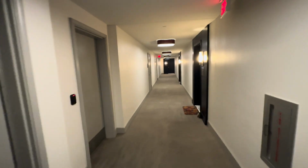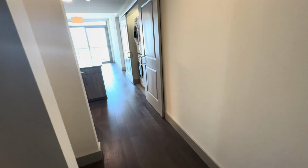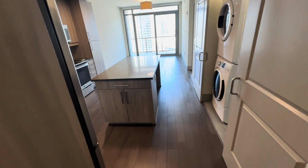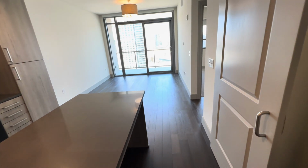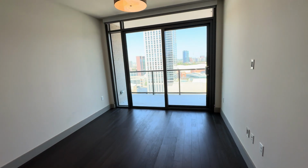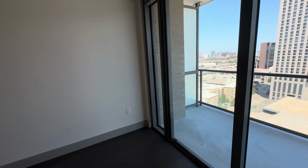Our first floor plan that we're going to be looking at is the A1, and this is just under 700 square feet, which is the smaller 1-bedroom floor plan. One thing that I like about the 23 is that you're going to have floor-to-ceiling windows in the majority of the units, quartz countertops, engineered hardwood in the kitchen and living spaces, then carpet in the bedrooms and tile in the bathrooms. Again, this is the smallest 1-bedroom that the 23 offers, so it will only go up from here.